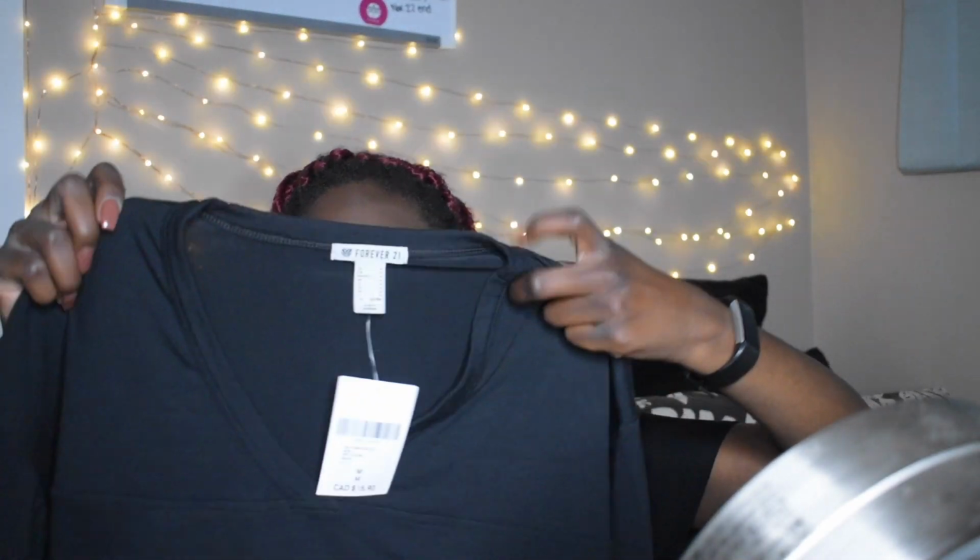Next, I got this cropped tee in black. And I believe I got this in a medium. This looks like this. I just got this because I wanted more shirts to wear.